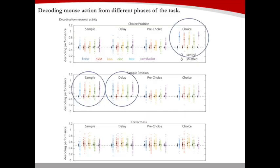To see what the underlying computation of neuronal activity in the hippocampus is in this task, we try to decode different actions of the mouse using the neuronal activity. Basically, we try to decode the location of the sample, the location of the choice, and the correctness of the choice made by the mouse. As you can see in the slide, we use different machine learning techniques to increase our chance to see how the information is decoded in the hippocampus.